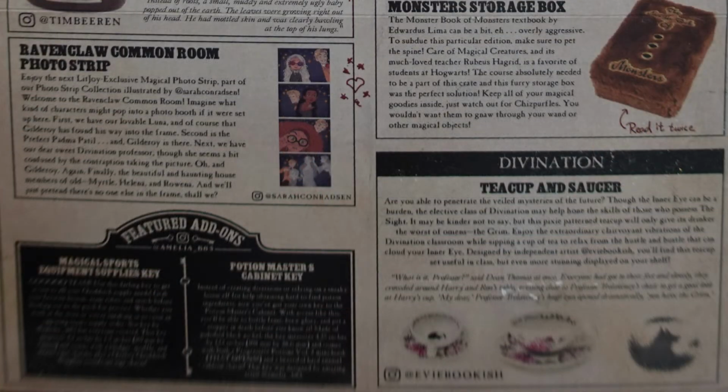Divination, teacup, and saucer. Are you able to penetrate the veiled mysteries of the future? Though the inner eye can be a burden, the elective class of divination can help hone the skills of those who possess the sight. It may be kinder not to say, but this pixie pattern teacup will only give its drinker the worst of omens, the grim.